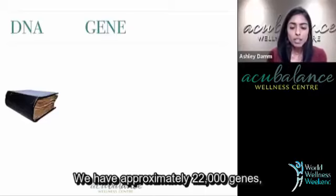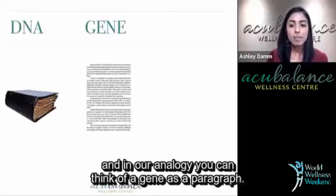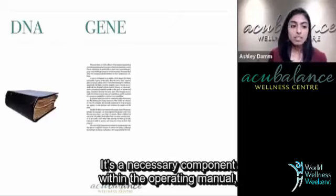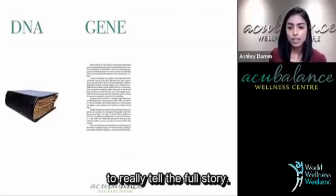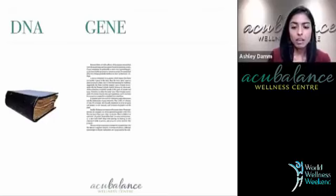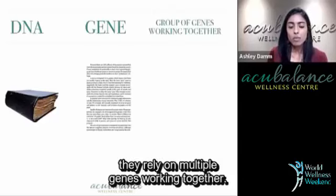We have approximately 22,000 genes, and in our analogy, you can think of a gene as a paragraph. It's a necessary component within the operating manual, but it depends on multiple other paragraphs to really tell the full story. Finally, in order for our cells to perform their job well, they rely on multiple genes working together.